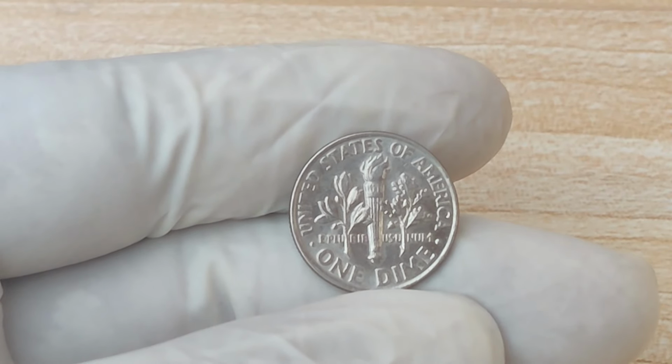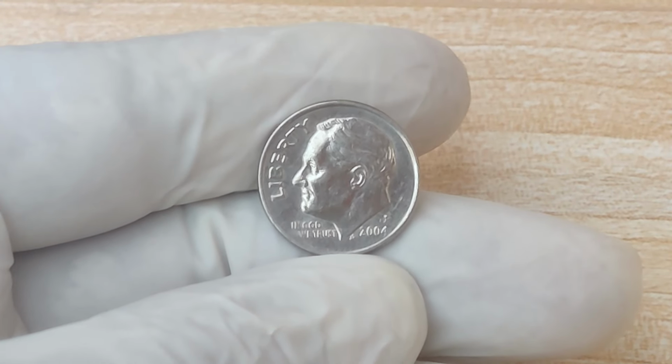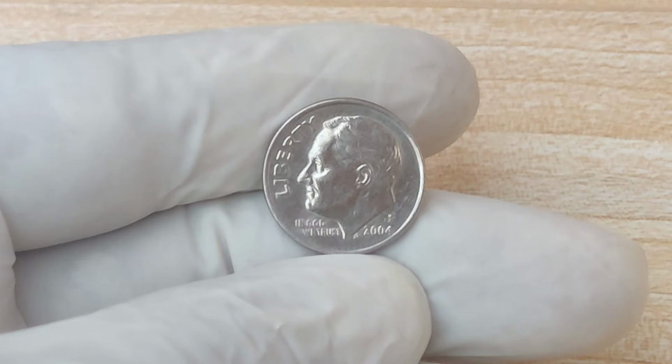So, while $4 million may be an exaggerated price, it doesn't mean your 2004 P dime couldn't be valuable. If you happen to have a minting error, it could be worth thousands, or even tens of thousands, which is still a pretty incredible return for a dime.